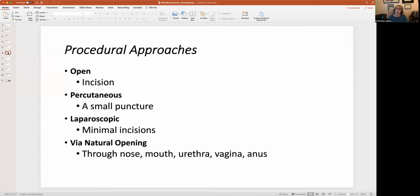And via natural opening, which is done more and more these days because it is so much better for the patient on multiple levels. Essentially, this is going through the nose, through the mouth, through the urethra, the tube that goes into the bladder, right? The vagina, only women have these, and anus. And this is much better for the patient because no incision means no opportunity for infection at all. So there is a faster healing process, faster recovery as well.